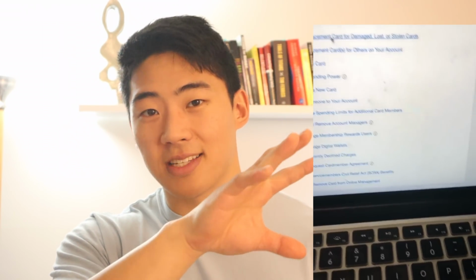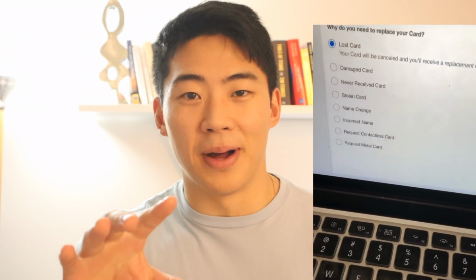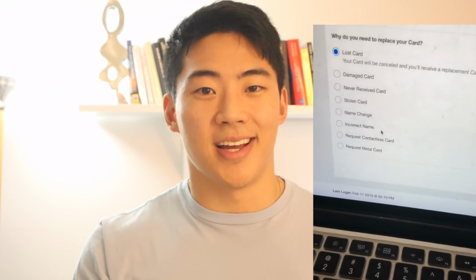Some of their older cards will not have it yet, but you can actually go in a secret tab, and I'll put it right here. You guys can go on a secret tab and request one, and a lot of people don't know about this feature, but this is how you get that contactless card.